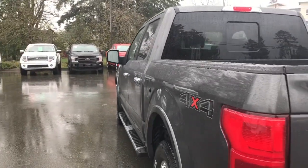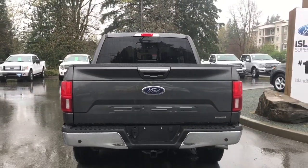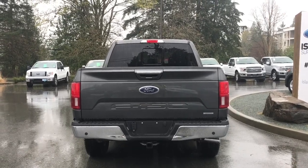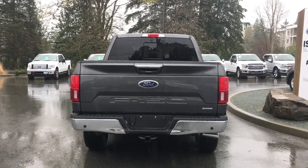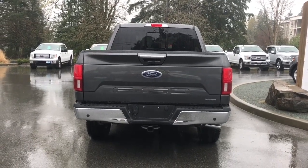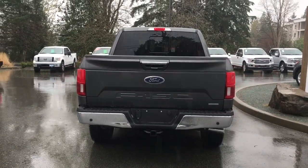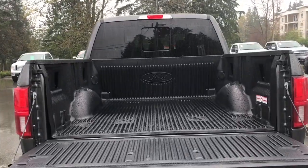Keyless entry keypad, driver's side capless, easy fuel gas filler. The chrome handle extends to the tailgate. The tailgate is lockable and removable, and your backup camera is located just below that handle. You also have backup sensors on your bumper, 4 and 7-pin connector, and a trailer hitch, and a locking spare tire. And when I'm ready to open up the tailgate, simply double-click the fob. It powers it down for you, and that just makes it easier to open it up and close it up.